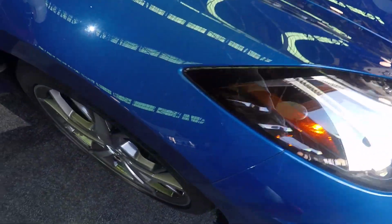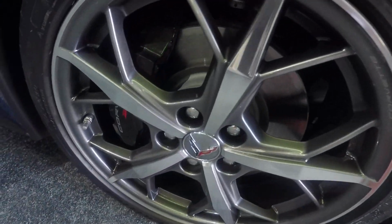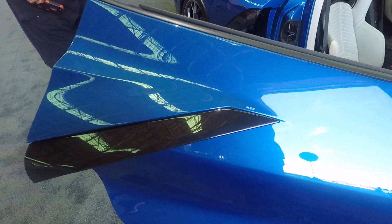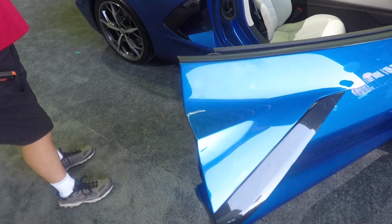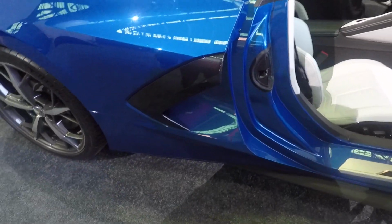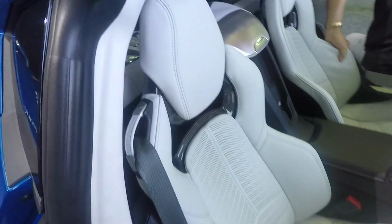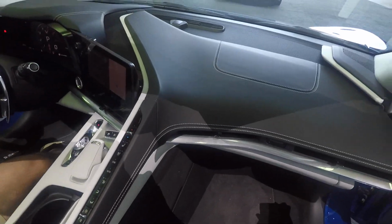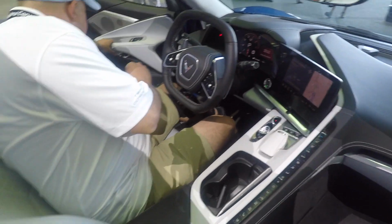Now what you see here on stage is the Z07 package. As you know, we've had this unique track package for Stingray in the past, and this one offers customers even more. As you can see, it has an aggressive front splitter and an open air rear splitter. Chad will talk to you more about the Z1.